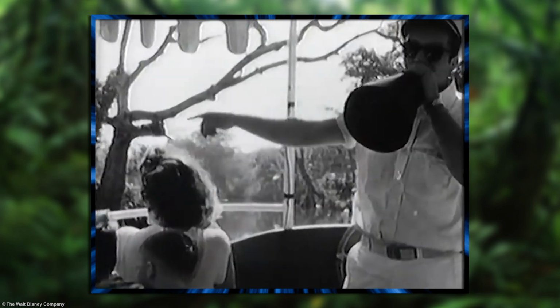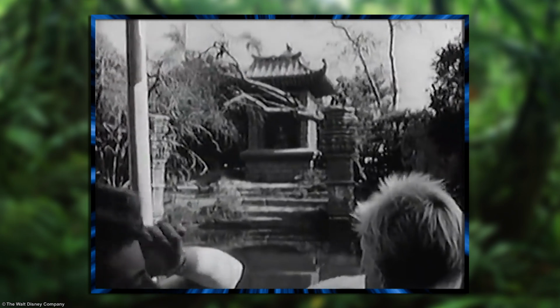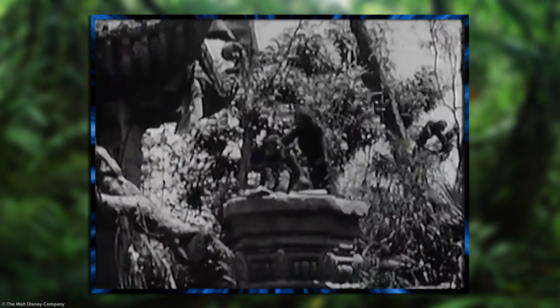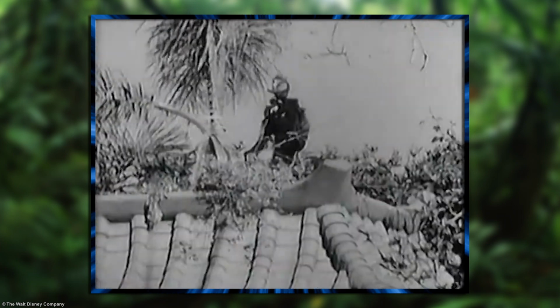Half hidden by the foliage, we get our first glimpse of a man-made structure, the ruins of an ancient Cambodian shrine, abandoned many centuries ago. But there's life in the old place yet. A tribe of monkeys are busy trying to remodel the wreckage, or maybe they're trying to ruin the ruins. You never can tell about monkey business, you know.